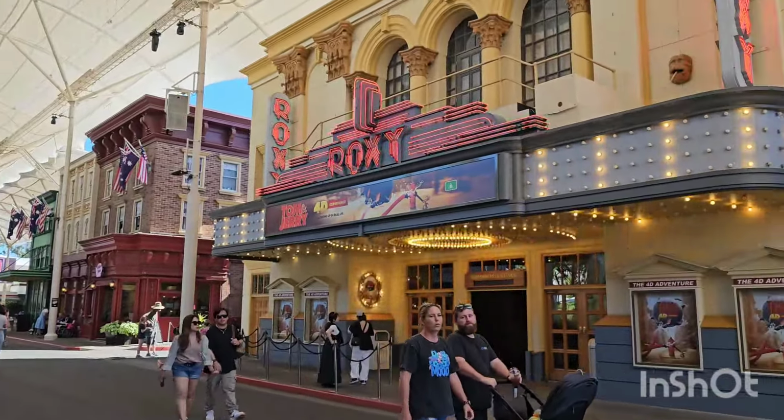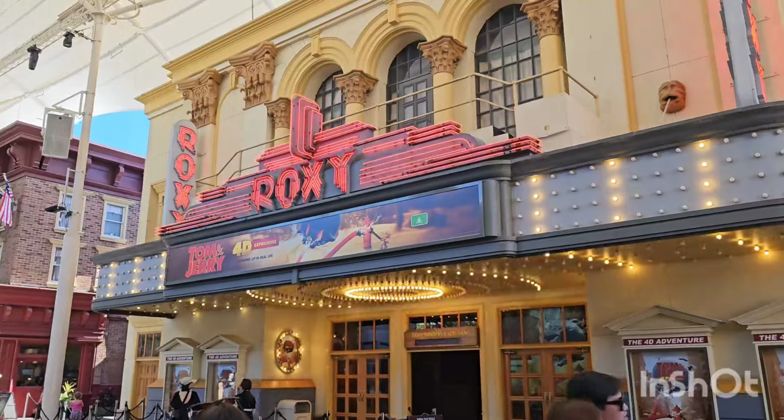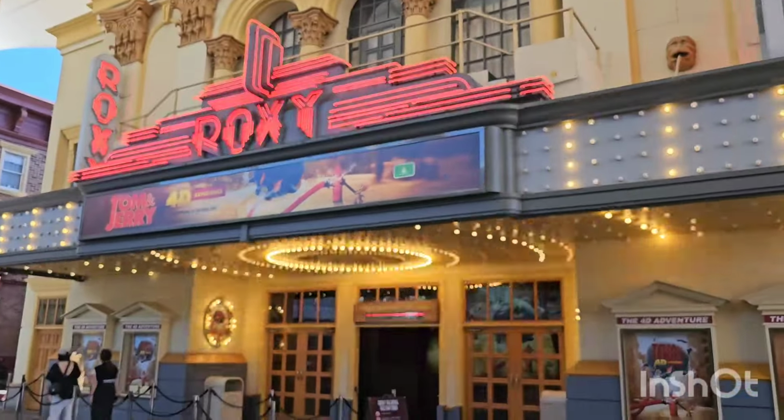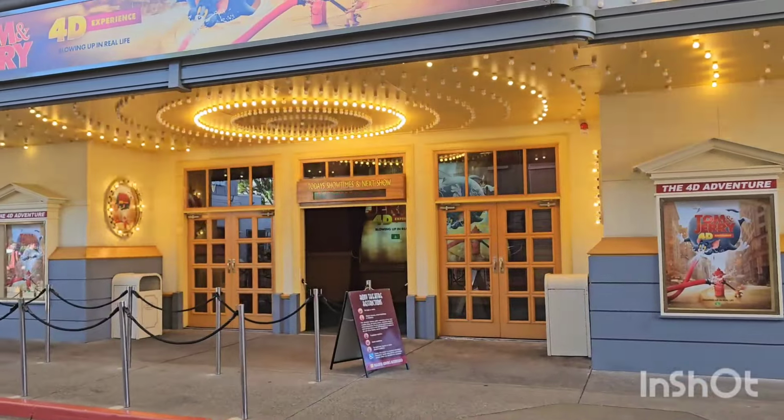So don't forget, now in the Roxy Theatre, there's the new Tom and Jerry 4D experience, Blowing Up in Real Life. I might hang around and we'll go see the next show and see what it's like.